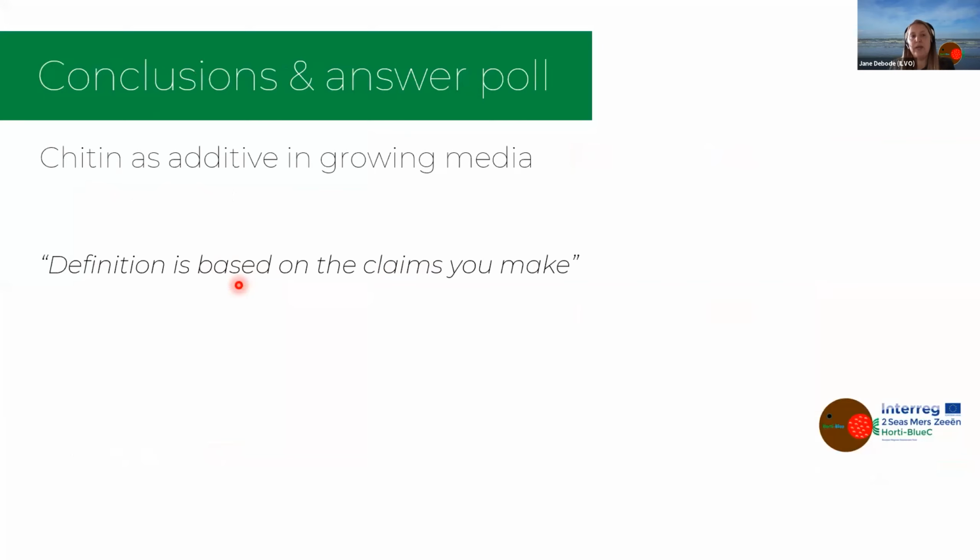So this brings me to my last slide, which is also the answer to the question. It was a little bit of a tricky question because there was no wrong answer. Chitin can be all three: it can be a biofertilizer, it can be a biopesticide, and it can be a biostimulant. It all depends on the claims you make.